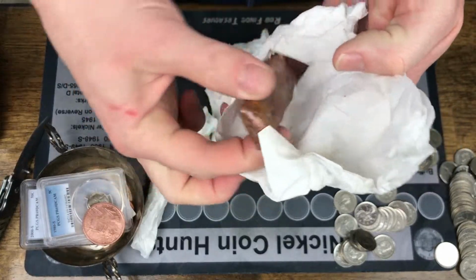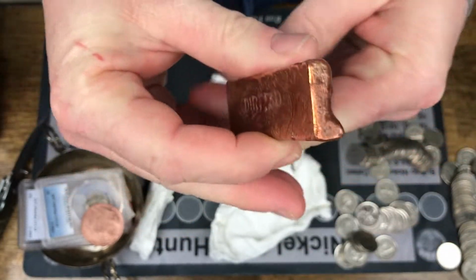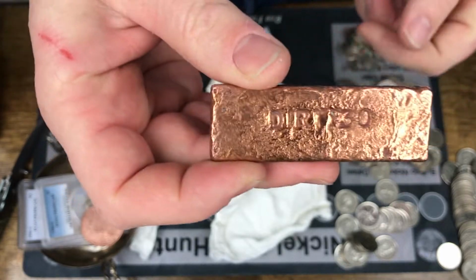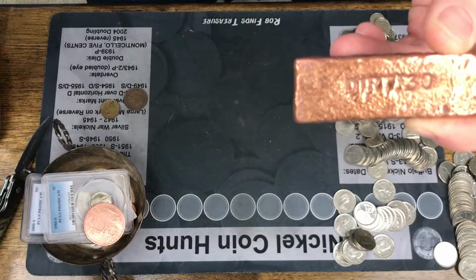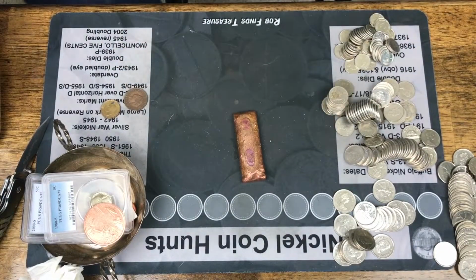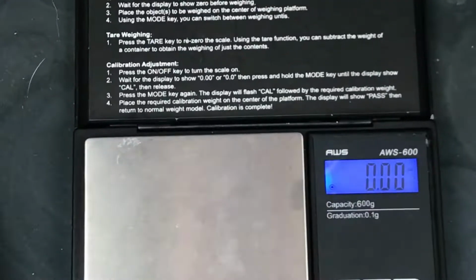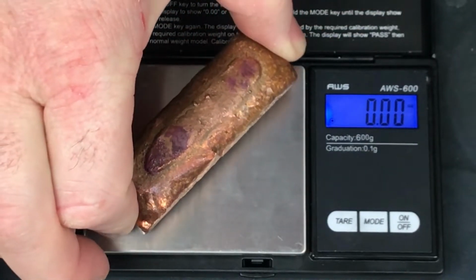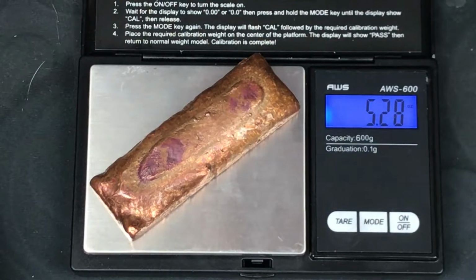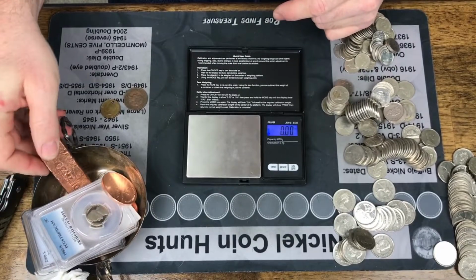This looks like a custom poured. Oh, dude! This is a custom poured copper bar. It says Dirt 30 on the back. Let me go get my scale. Let's see how much this weighs. All right, let's turn the scale on. Let's see how much that weighs. We are in ounces. 5.28 ounces. That is really cool. George, thank you so much for these wonderful gifts. I'll put that in there, Dirt 30.